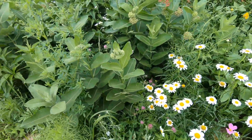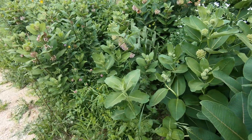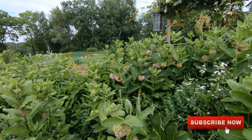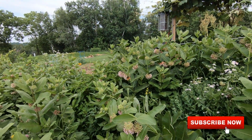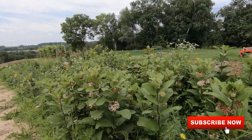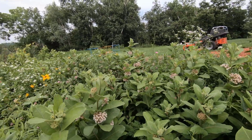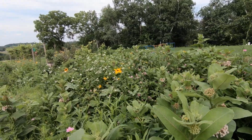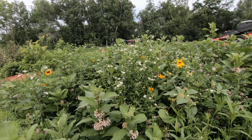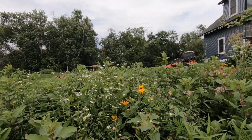And then we start getting into the milkweed, which I just saw. Oh, I think that's a monarch right there. No, I don't believe it is. I saw some in here earlier, but you don't get a whole lot of them. There's another one of that same butterfly. Butterflies in general like the milkweed, because I think it has a lot of nectar. It sure crowds out the garden now.